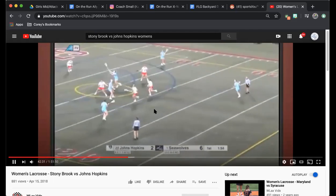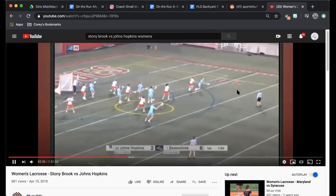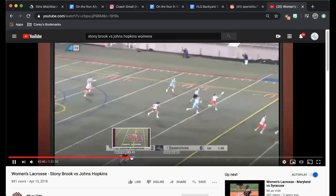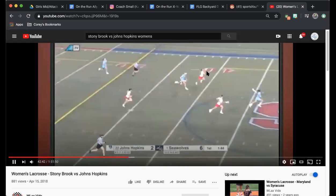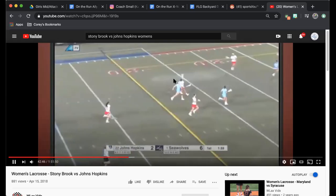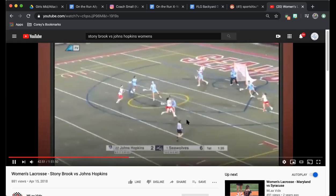All right, so again, Hopkins has the ball up top. Our girl over here telegraphs it. Our girl in Stony Brook anticipates it, picks it off. Everyone's getting ahead of the play. All right, so she's carrying up that far side. Pass down, cut, right? Pass, cut. Draw, pass, cut.